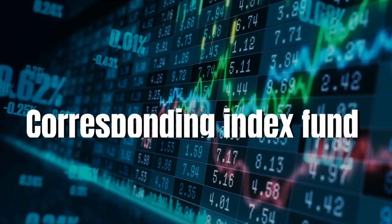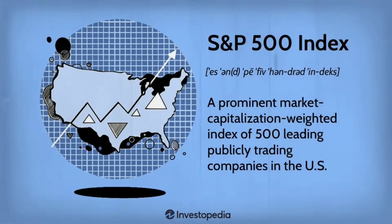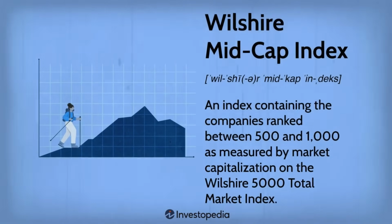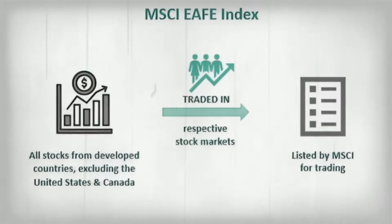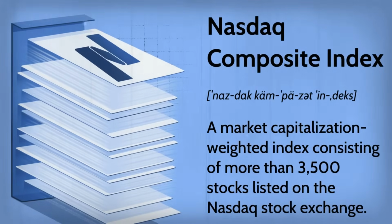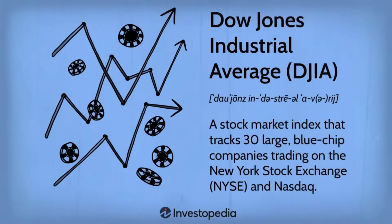There's an index and a corresponding index fund for nearly every financial market available. In the U.S., the S&P 500 is among the most popular index funds, but there are several others widely used, like the Wilshire 5000 Total Market Index, MSCI EAFE Index covering foreign stocks, Bloomberg U.S. Aggregate Bond Index for the bond market, NASDAQ Composite Index, and Dow Jones Industrial Average, DJIA, representing large-cap companies.